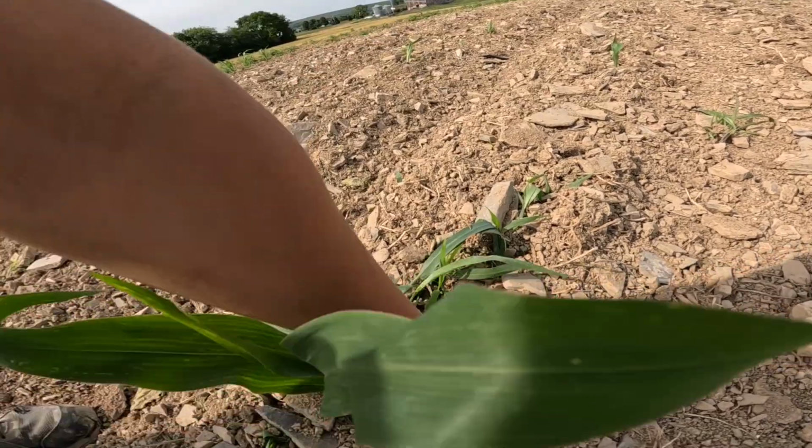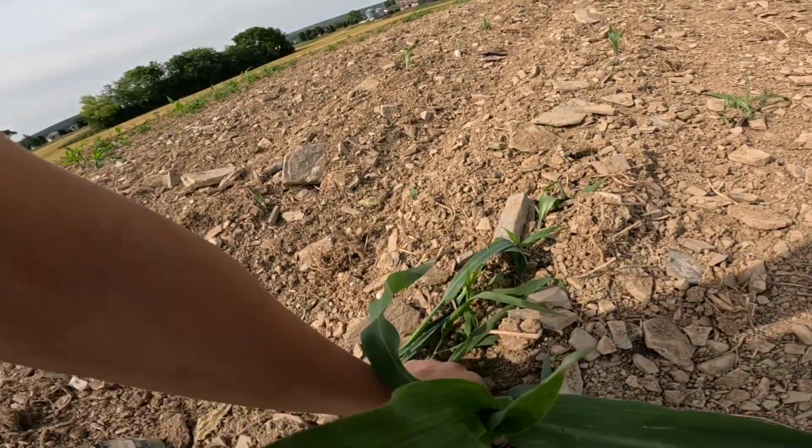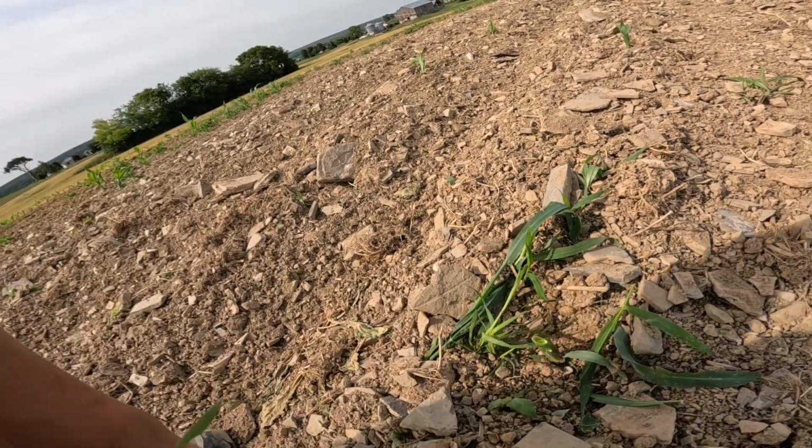But sadly, we have to replant some of this, which I remember I think a year or two ago, we also had to.